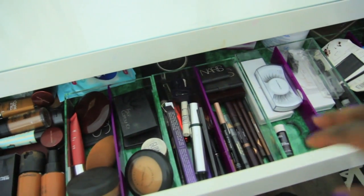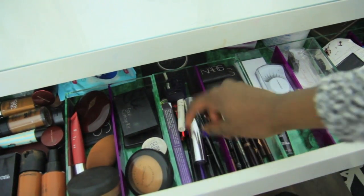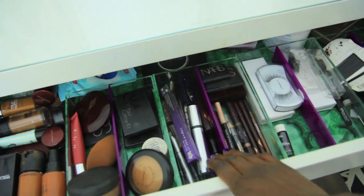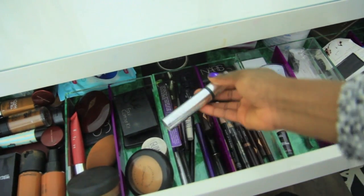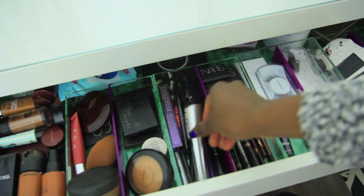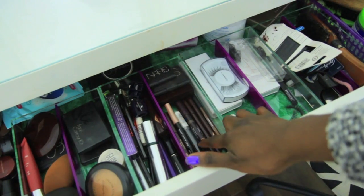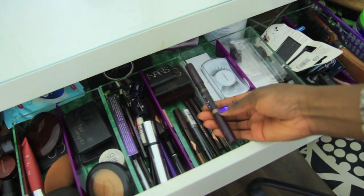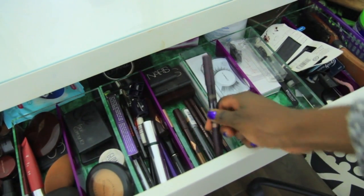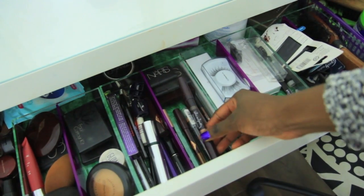And then next would obviously be moving on to the eyes. So I have a number of different eyeliners that I love, and my mascaras. The Clinique mascara is actually my favorite mascara as well. It's very good. And I also have some sharpeners, and then I also have eye pencils. So these are like shadow sticks, which I never used to be a fan of, but I absolutely love at the moment because they have some really good color payoff.